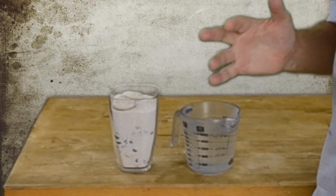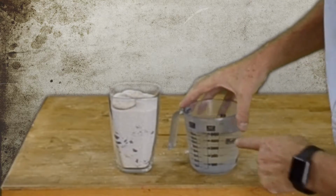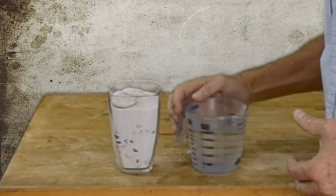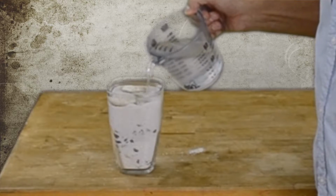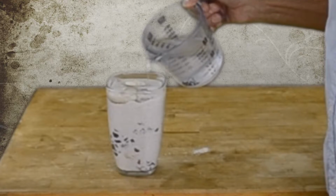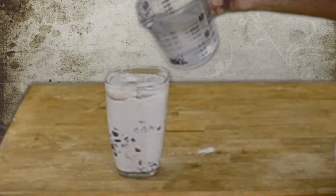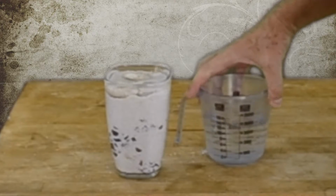Let's see how much water we can pour in before the container is complete. I have here half a liter, which is a little bit more than 2 cups. So we start here and let's see how much we can pour in. That was much more than I thought. There is more or less filled up.